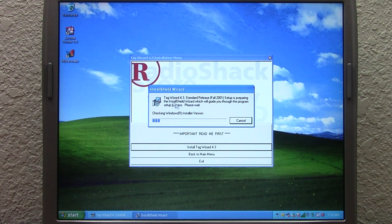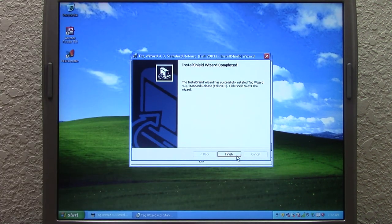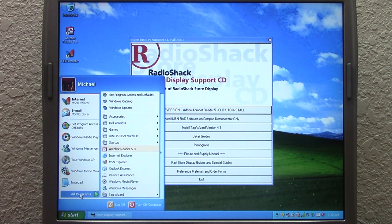But here it is, Tag Wizard 4.3 standard release fall 2001. And it's got an InstallShield Wizard that we're going to use here. So we'll just go through that. And there we go, InstallShield Wizard completed. And so we'll hit finish. We'll go back to the main menu. And let's go to, did it create a new? Okay, here it is right here, Tag Wizard.